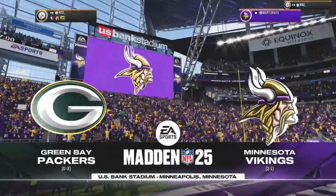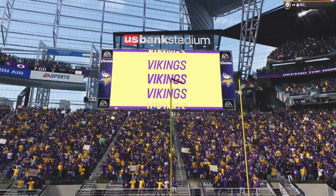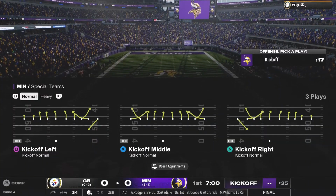Now from downtown Minneapolis. EA Sports coverage of the National Football League brings us inside beautiful U.S. Bank Stadium, the home of the Vikings.